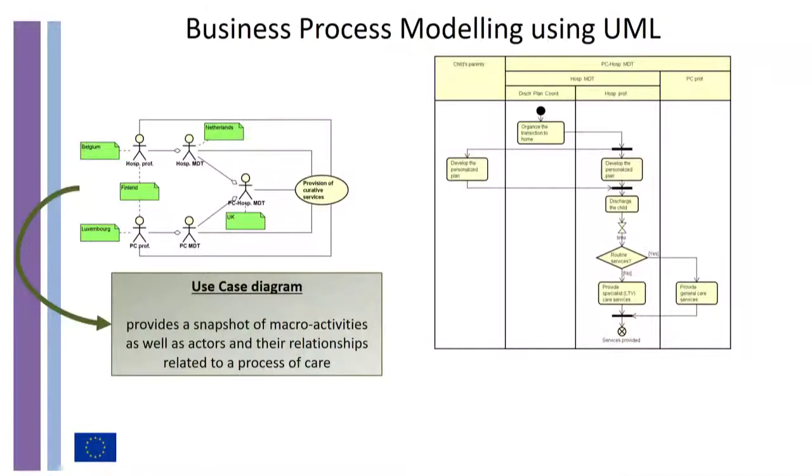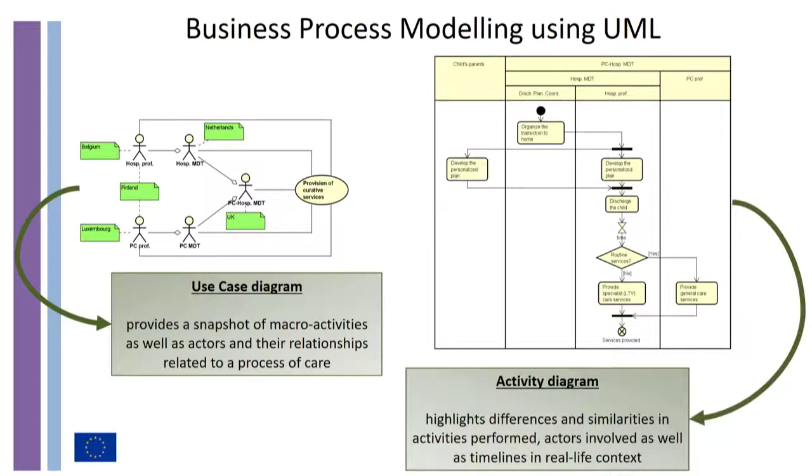this activity. The second diagram is an activity diagram in which the actors are represented by swim lanes, and in each swim lane we have the activities that are performed by the relevant actor. The activity diagram is used to highlight the differences and similarities in the activities performed across countries and the timeline of these activities. So in this case, we have the representation of the UK, where we have the multidisciplinary team, which is composed of hospital, multidisciplinary team, and primary care, and all the activities that are performed by each team. Most of them are performed in collaboration.